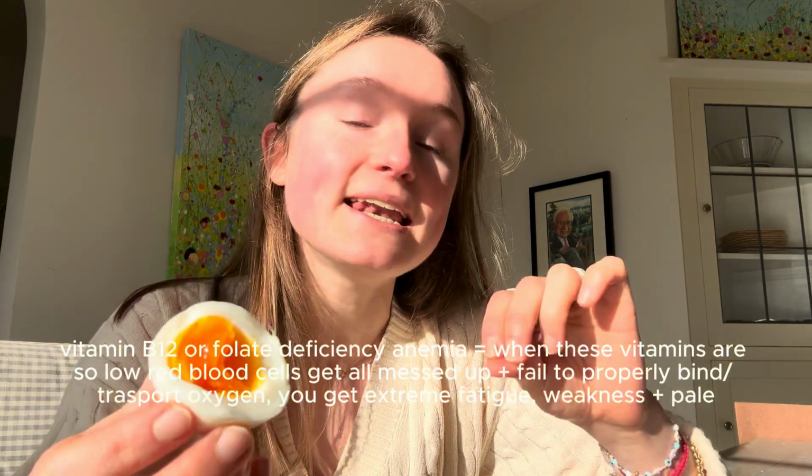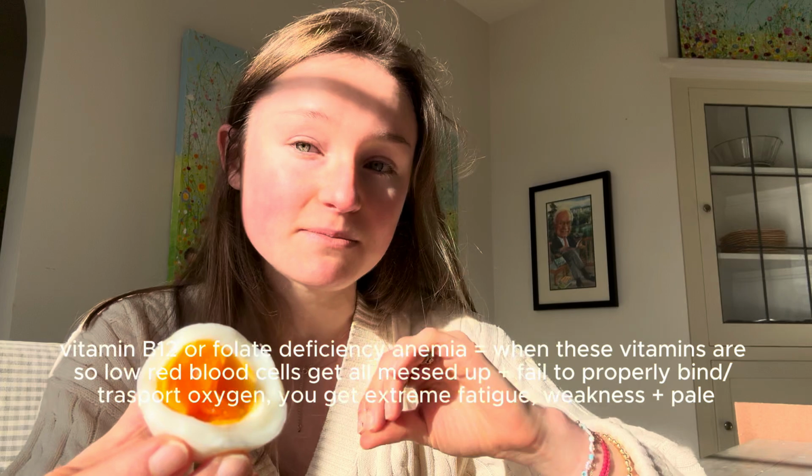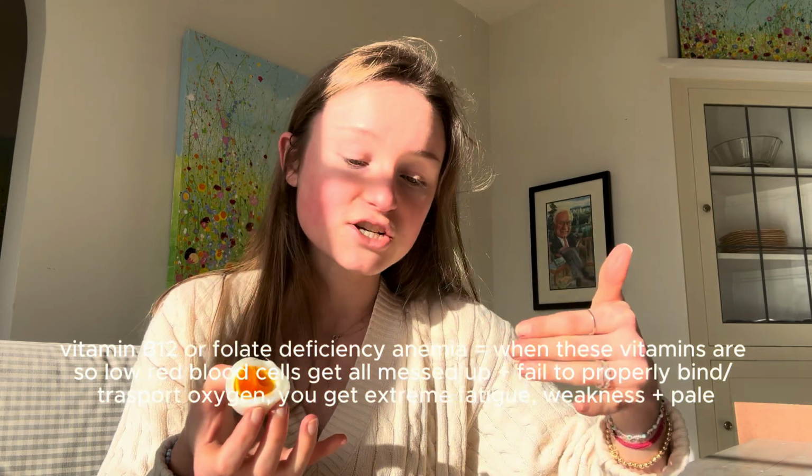So if you are low in folate, or if you are low in vitamin B12, you can get a specific type of anemia, and that is literally because you do not have enough vitamin B12 or enough folate to actually let your body build these healthy, properly functioning red blood cells, and therefore you get anemia.